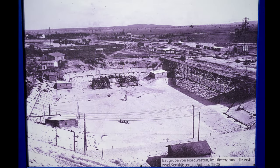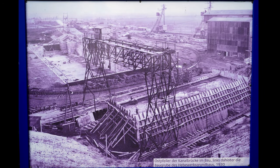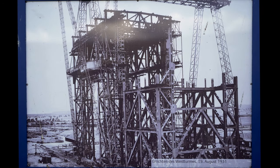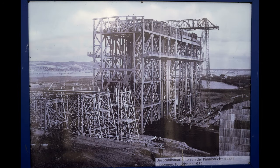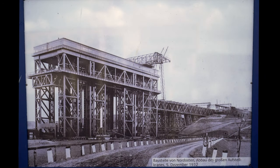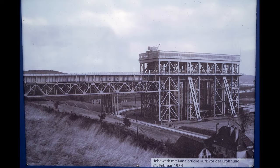The foundations were 29 meters in depth, reaching 19 meters beyond the groundwater level, requiring a complicated excavation with caissons and workers in pressurized chambers. A 60-meter-high gantry crane was constructed to build the steel structure of the lift. The steel beams were connected with a total of 5 billion rivets. A total of 72,000 cubic meters of concrete and 13,800 tons of steel were used. In 1934, the lift was ready for operation.